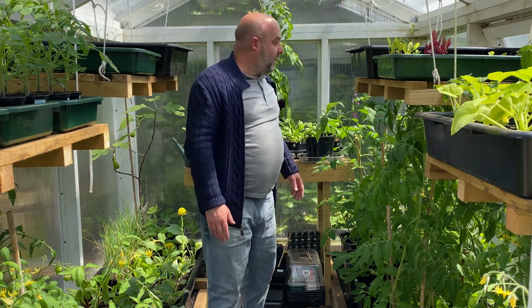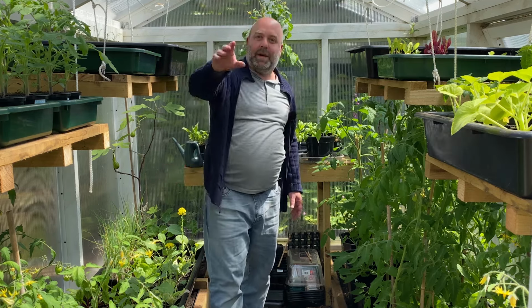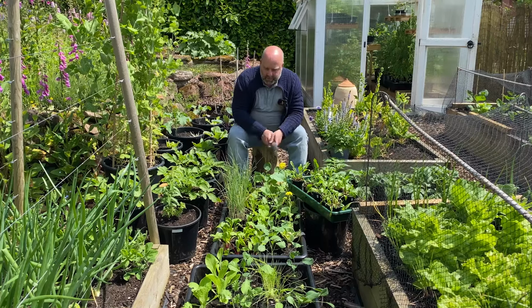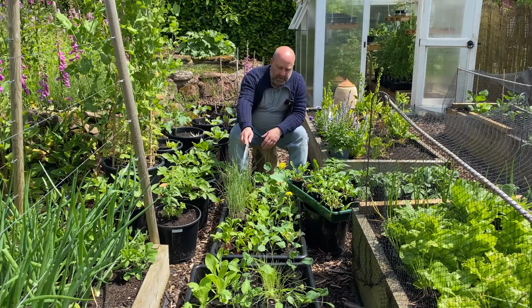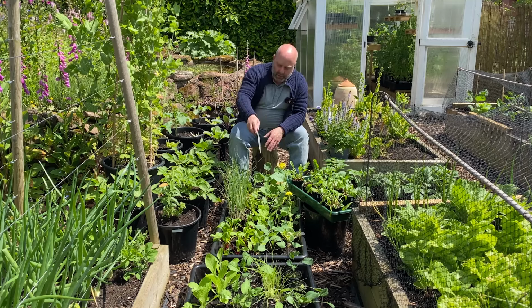Right, bit of work to do, so I'm going to get all these out first and start getting them into the beds. Right, so that's quite a lot of plants to go out. There's Chinese cabbages, chards, all the kales. I've got some kohlrabi, onions.